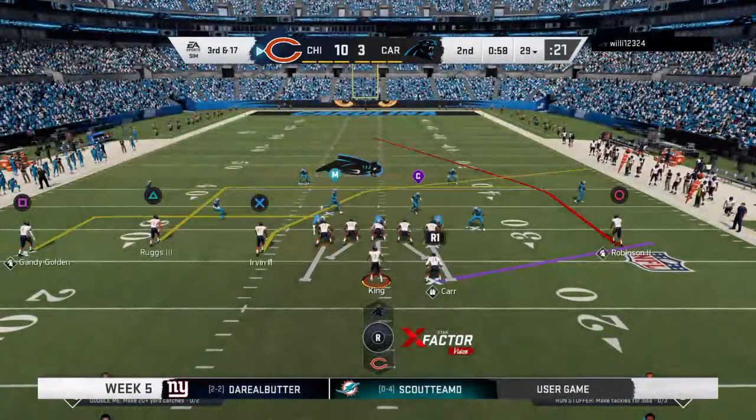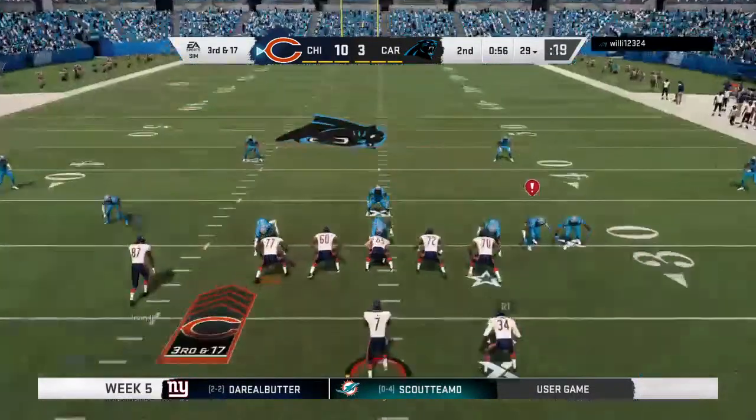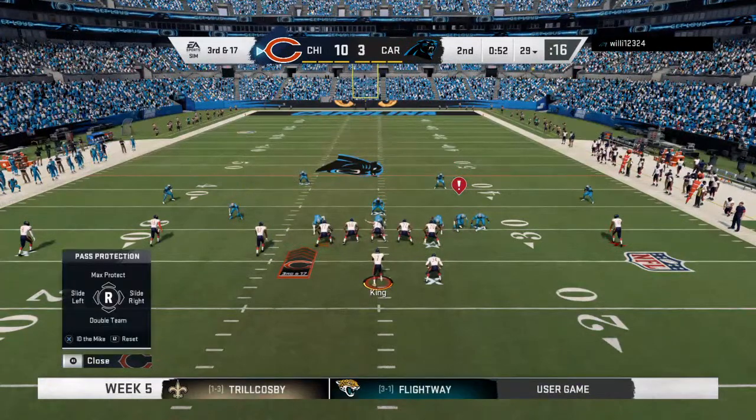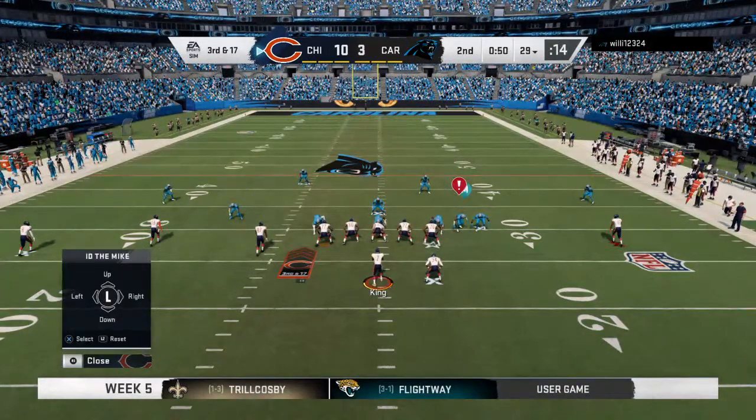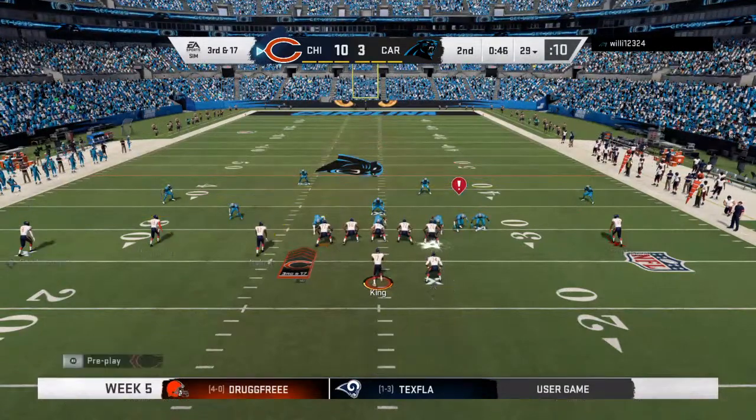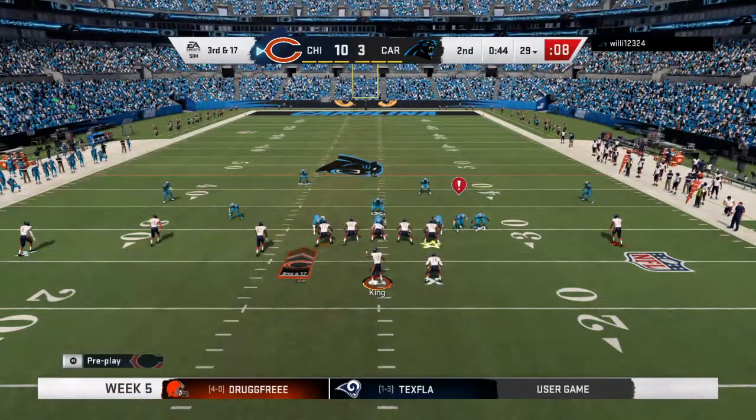And some secondary help here for the defense in the nickel on 3rd and long. 58 to Mike. 58 to Mike. Focus, defense, focus. Wide. Get wide. Tighten up. Tighten up.